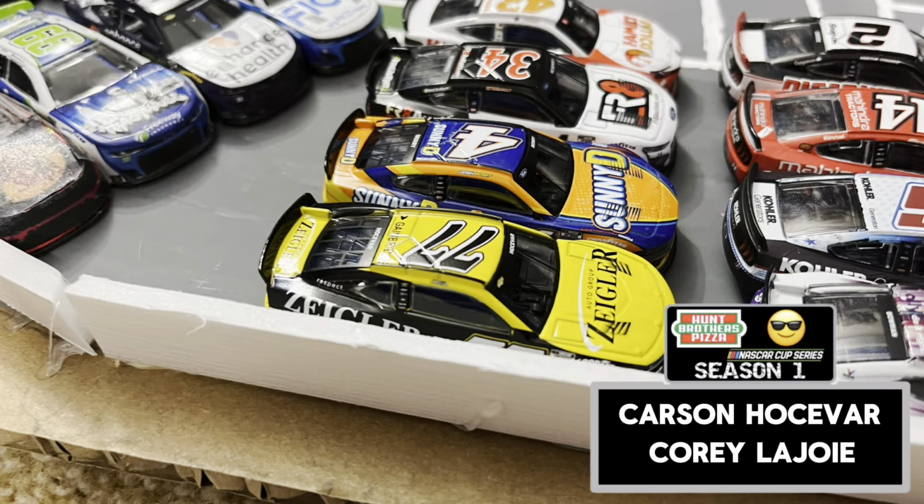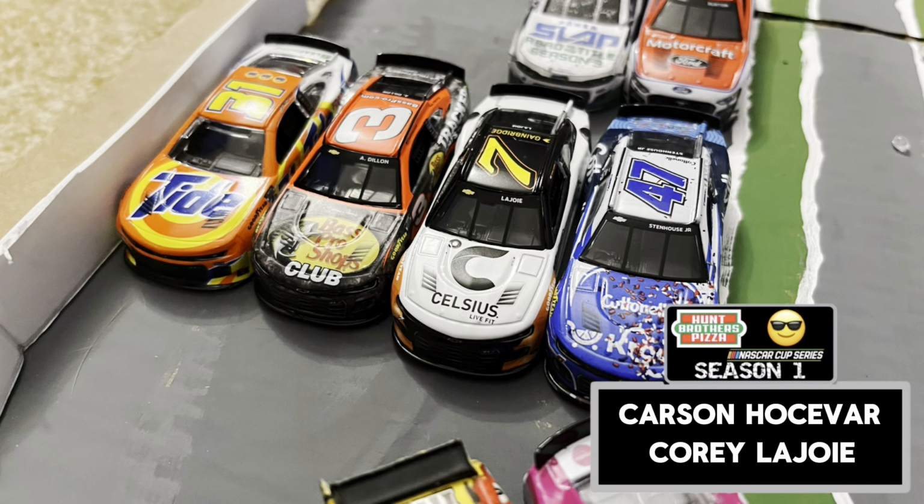As we head over to Carson Hocevar and Corey LaJoie, Spire Motorsports is finally getting their full-time rides in the NASCAR Hunt Brothers Pizza Cup Series. Spire Motorsports in real life is a team that's trying to build their team up into becoming a powerhouse contender. Let's see how they can do in the Brickyard 400.